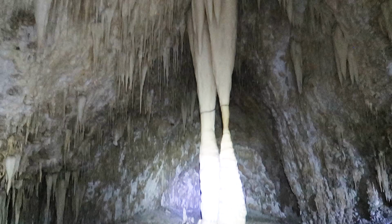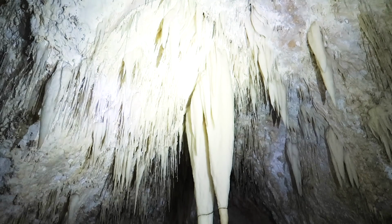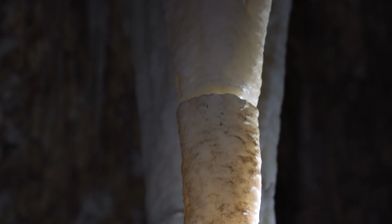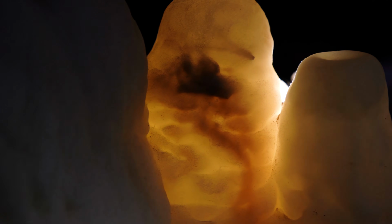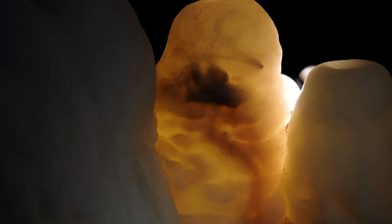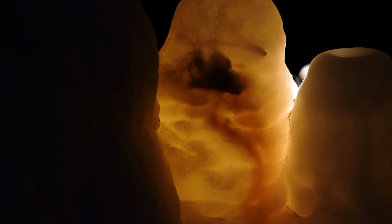Pretty beautiful area, I'd say, right? Lots of white, fresh stalactites. That is a bat encased in this cave formation, likely an extinct species, because obviously this formation would have had to have been active for this to happen.